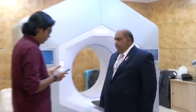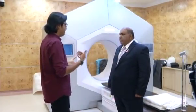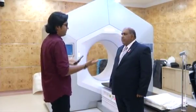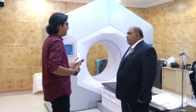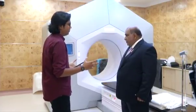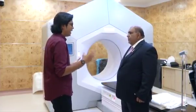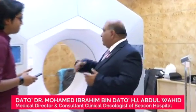Now, we have to go on to other organs of the body, like you were saying, 1 millimeter. Even though, let's say, I have breast cancer or even liver cancer, and I want to do it on my liver, but once you hit radiation, doesn't it also affect the other organs of the body as well, or how do you manage that? Right. That's the beauty of a modern radiotherapy machine like this.